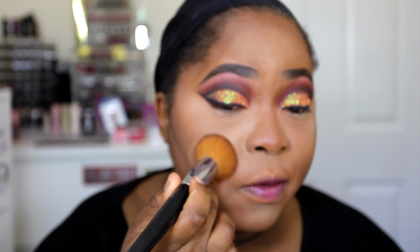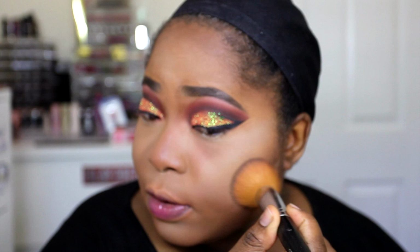So I'm going to use the Maybelline Fit Me powder, and I'm going to use that to set my face, and I'll try and blend under my eyes as well, because I just feel like it's too light from the powder.